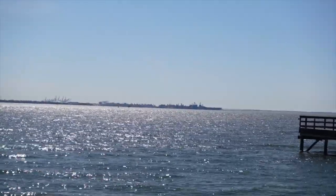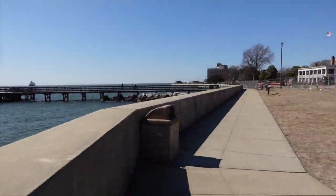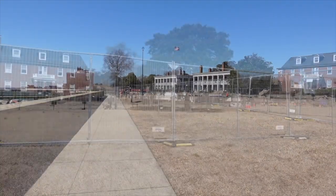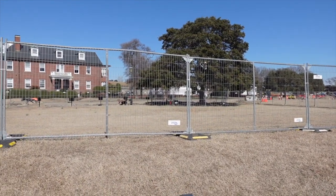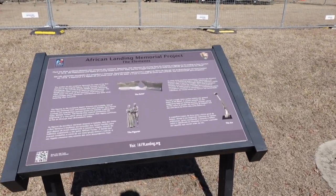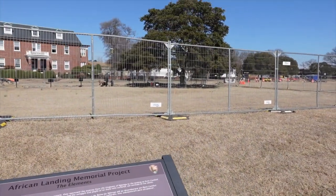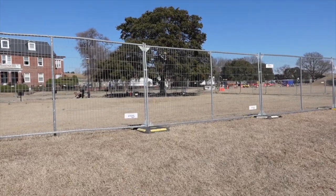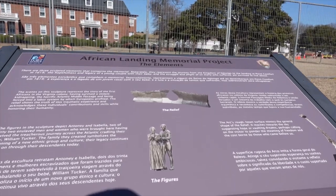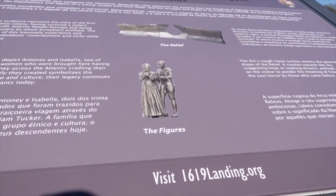There's battleships over there. So these signs must have to do with that landing. So I guess, I don't know if they're working on this or what, but the sign saying that the 3 sculpted elements, you'll see the relief. My camera acts weird if I point down. These figures in this arc, they are representing the journey of African Americans that came from the kingdom of Ndongo. These figures right here, this is Antony and Isabella.